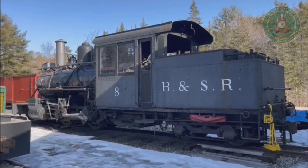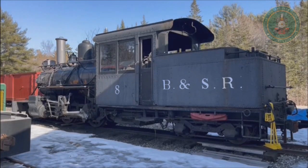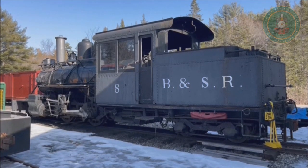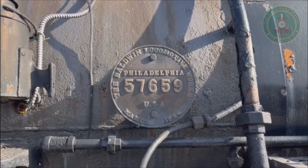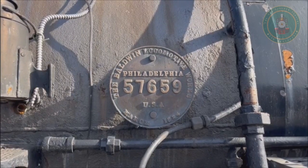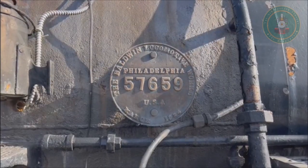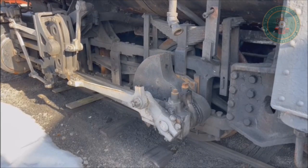Near the workshop is another ambassador from Portland, Bridgeton and Saco River number 8, the last 2-foot locomotive built for a U.S. carrier. At the time these pieces of footage were recorded, number 8 was just a month away from turning a century old, being built by Baldwin in 1924. But she and number 4 won't be silent for long.